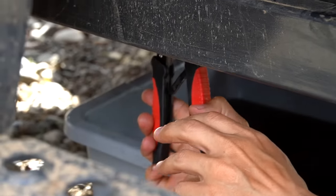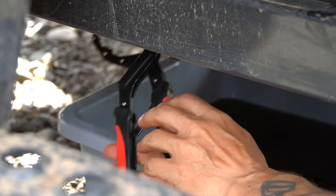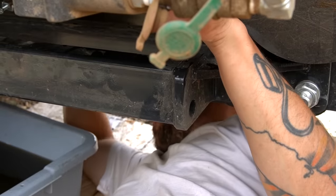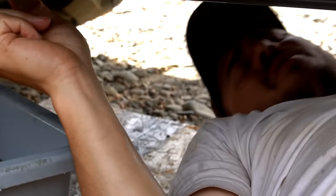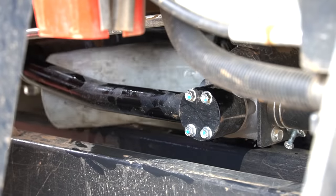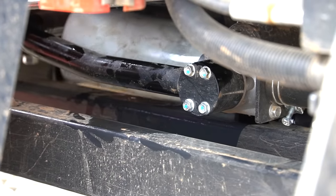Okay, from the looks of this thing, how the heck do you get that thing off? How do you get in there? You know what it is? It's because we have this backhoe on here. This thing's right in the way.